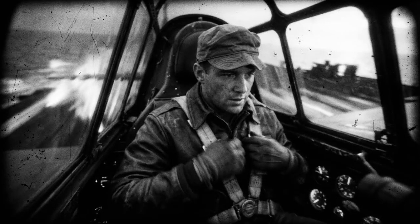On the flight deck of the USS Ranger, engines are turning over. Blue flames spit from exhaust stacks, licking the darkness. The smell of high-octane fuel is heavy in the salt air. The pilots of Fighting Squadron 9, VF-9, are strapping in. They are flying the Grumman F4F-4 Wildcat. The Wildcat is the Navy's prize fighter. It is a tank with wings.